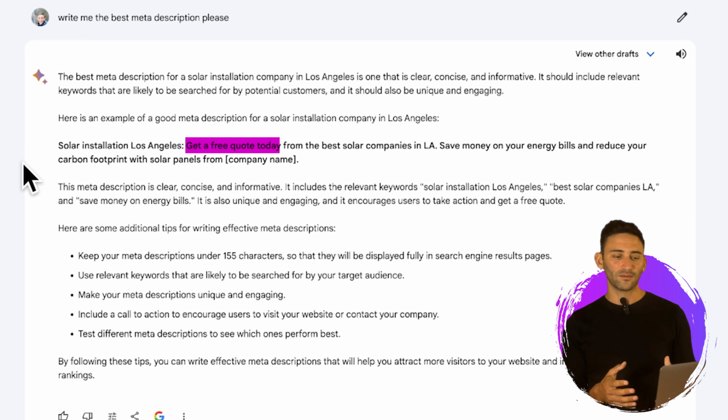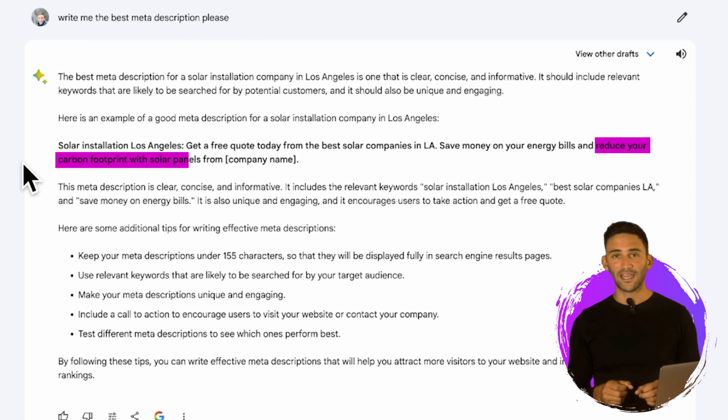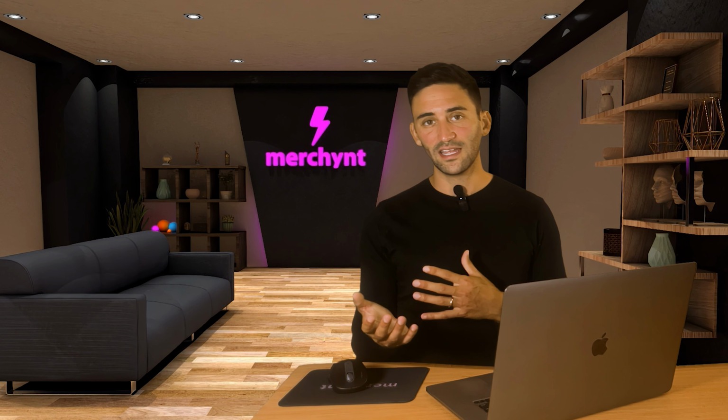Get a free quote today from the best solar companies in LA, another set of keywords. Save money on your energy bills, another keyword. And reduce your carbon footprint with solar panels, again, another keyword, and then put your company name. So this is perfect. You would just copy this and set it as the meta description for your page in your website builder. And then you're good to go from the SEO basics.